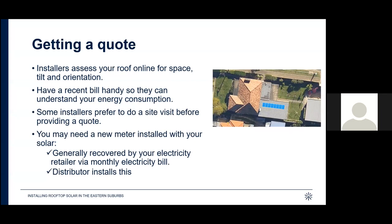Yes, we get about 100 days of rainy weather, but there's many hundreds of days where we get good sunny weather. So about 4 hours of production each day on average. Now, if you put in a 5-kilowatt system, by 4 hours, you're making 20 kilowatt hours. So how does that relate to your electricity bill?